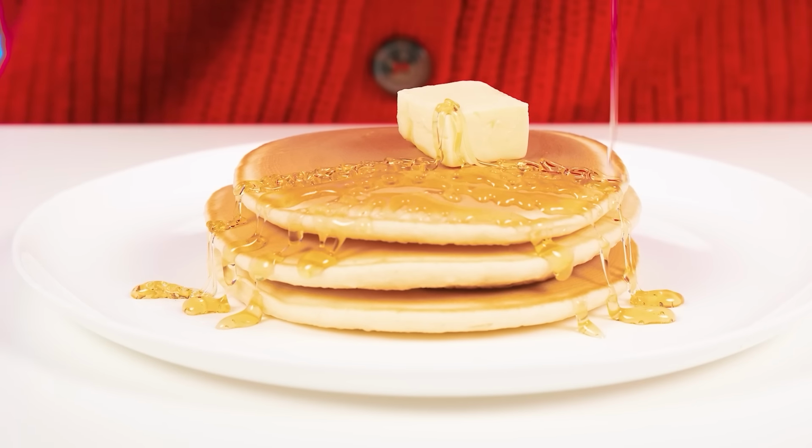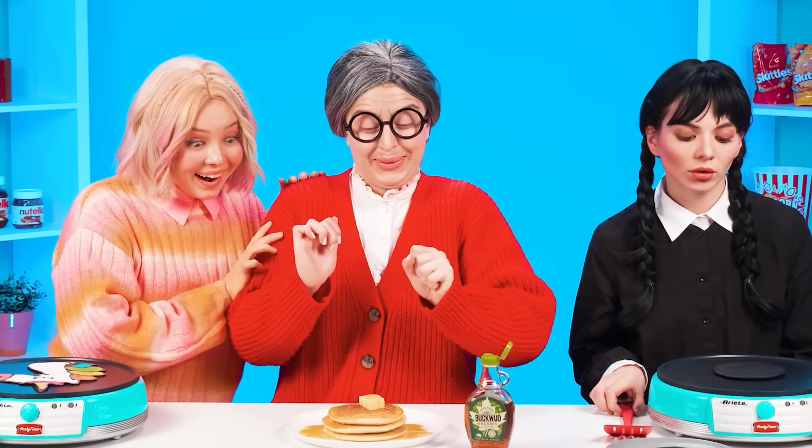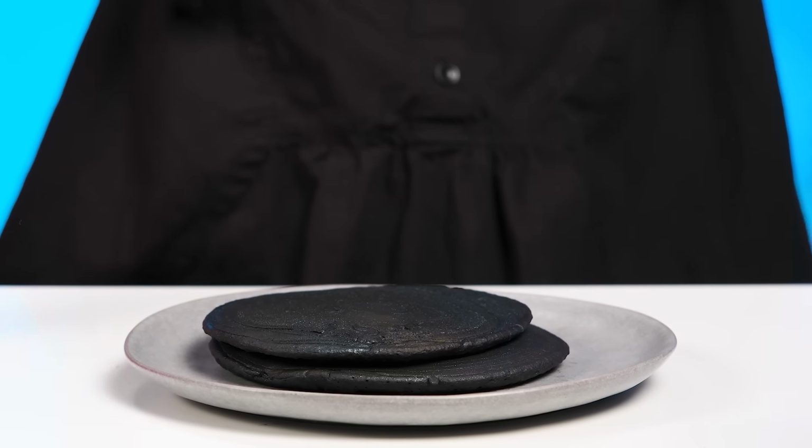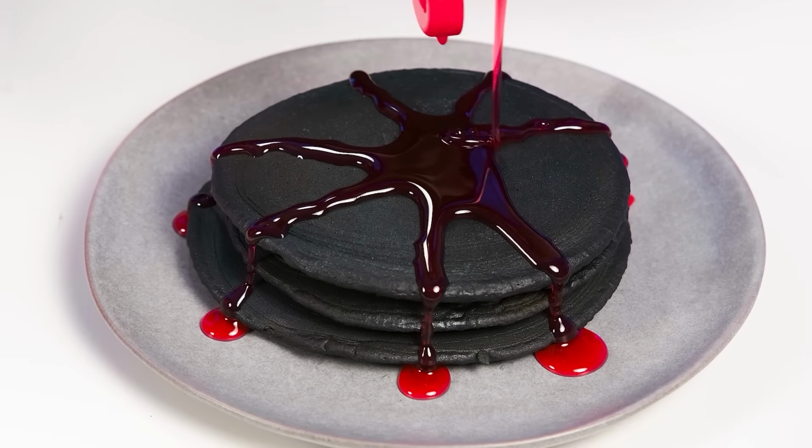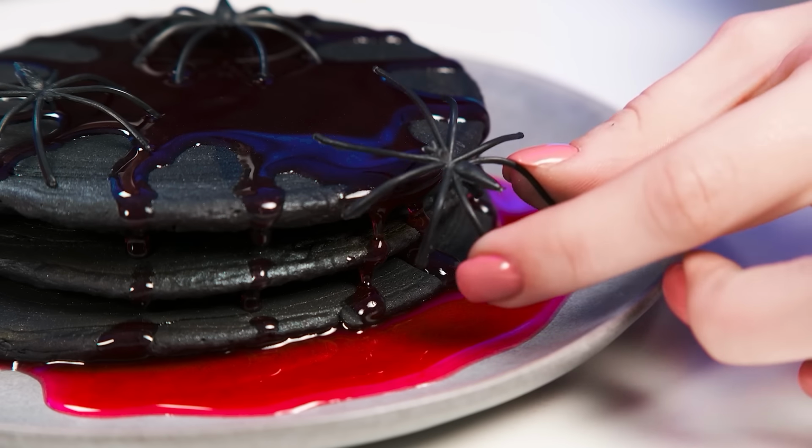It looks like a good old recipe is waiting for us. Pancakes with butter and maple syrup. From this, salivation immediately begins to flow. I think Wednesday's pancakes are baked too. Yeah, they look unusual. Wednesday adds her favorite berry syrup. And… Whoa, are those spiders? Calm down, Grandma, these spiders are made out of chocolate.